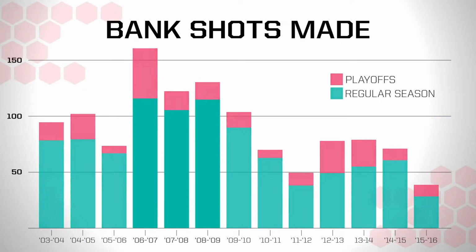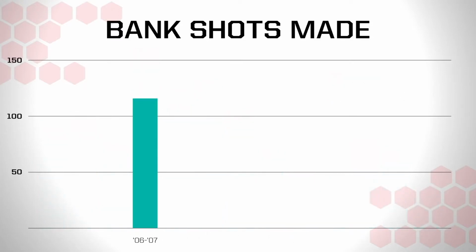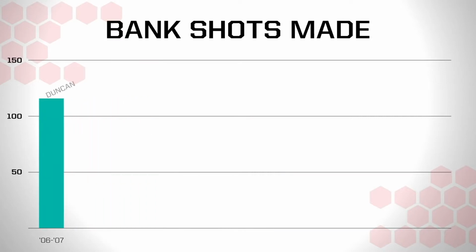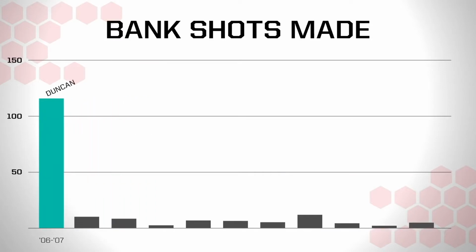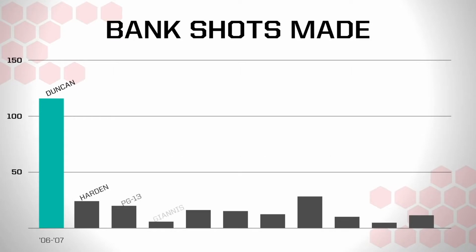Timmy made more than 100 bank shots in each of 3 consecutive regular seasons, including a high watermark of 116 in 06-07. To show how much the bank shot is becoming a lost art, let's look at the top 10 scorers in the league from the last full 82-game regular season, which includes some of the great scorers in NBA history. These 10 superstars combined barely made more bank shots than Duncan did by himself in 06-07.